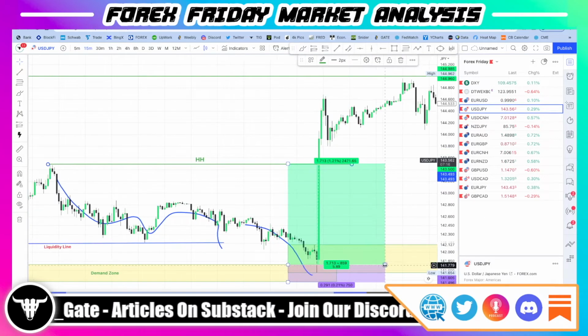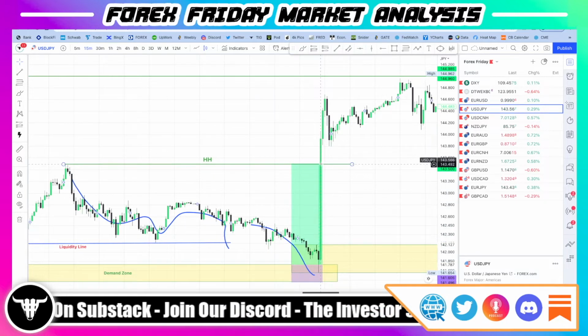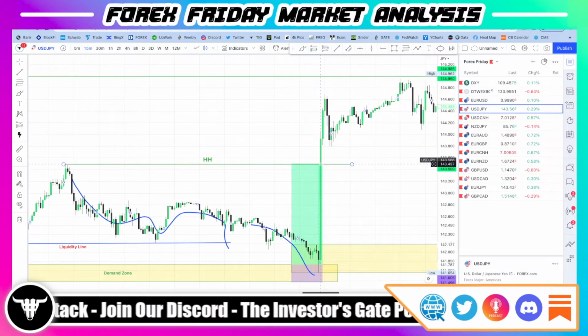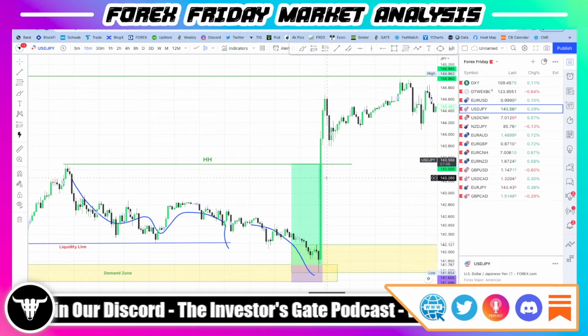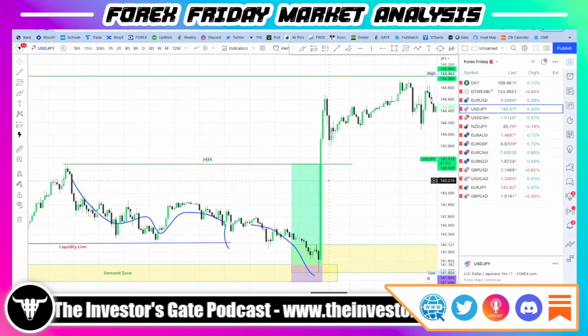And let me zoom in a little bit. So I mean, this candle was definitely related to the inflation numbers coming out. I think that's exactly when this happened. And because USD jumped because inflation came hotter than expected, which means the Fed would be more aggressive, interest rate differentials would drive that higher. That's kind of the logic behind it.